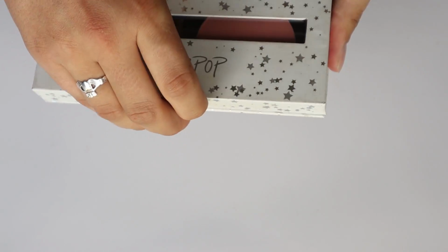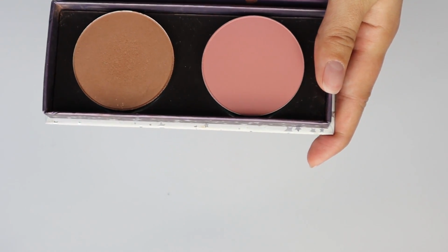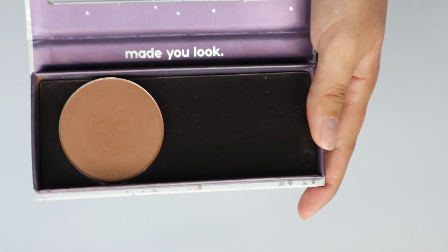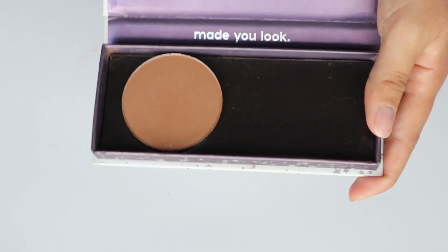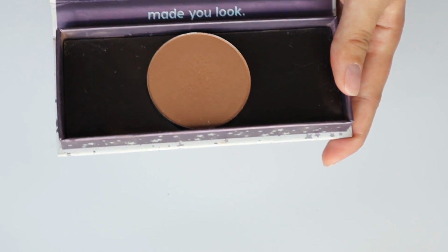Next, I have these two singles from ColourPop. I have a bronzer and a blush. I use these in my full face of ColourPop. I'm going to get rid of this color because I really dislike the formula of this blush and the shade as well. But I did really love this bronzer, so I'm going to put that with my bronzers now.